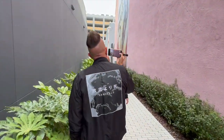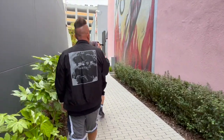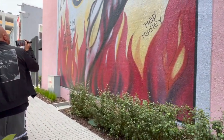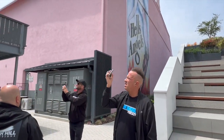The mural for Hell's Angels, that Howard Hughes shot his movie here. And Jean Harlow, who was a silent film actress, blonde, became a star from this movie. We're gonna go. Here's a Lucy I was showing you guys.